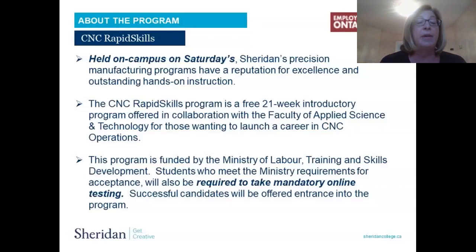It is funded by the Ministry of Labor, Training and Skills Development, and students who meet the ministry requirements for acceptance will also be required to take mandatory online testing. And I will talk about that a little bit later on in our presentation, but just to make you aware, there is some mandatory online testing that we will be using in our recruitment process, admission process, if you will.